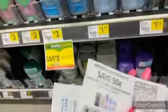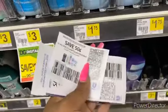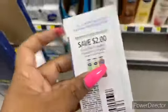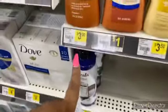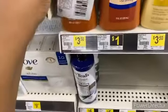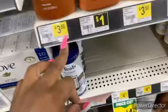I'm trying to use these deodorant coupons, but they keep beeping. But we're gonna get this one right here, get 50 cents off. So, yeah, making this $1.25 for this deodorant. And then, that's done with that deal, right? So, we getting this coupon again, and it's not on sale. It's $3.50. Use this $2 off and pay $1.50.